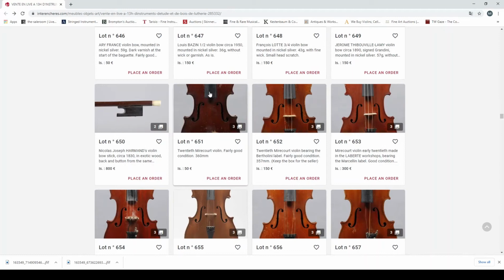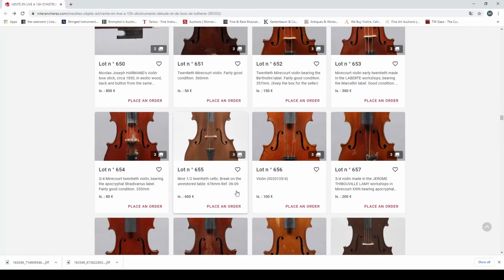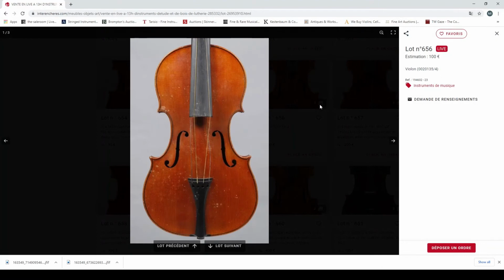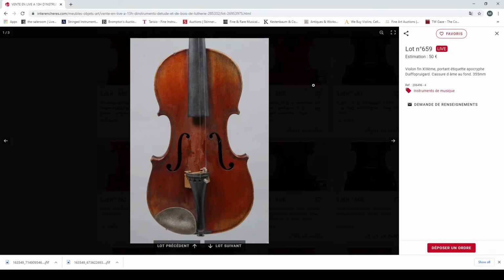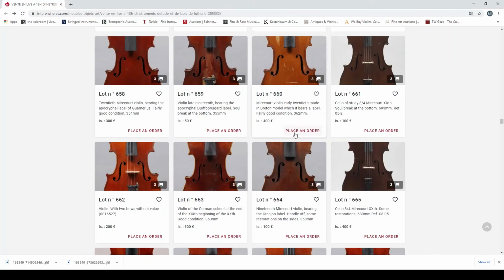Back into instruments: 20th century, three quarter, half 20th century cello, violin with no information at all. Okay. Three quarter JTL. Final lot, 19th century. Okay. Cello three quarter, violin with two bows, without value. Okay, so the bows have no value, just so that you know.